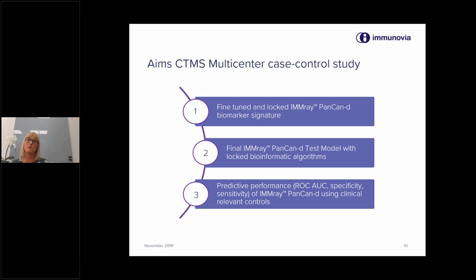And that is very important because we have very high quality samples that we use to fine tune and lock our commercial IMMray PanCan-d biomarker signature. And we have then finalized our PanCan-d test model using this signature and locked all the bioinformatic algorithms. We have set the product configuration, all the quality control parameters, and so on. We also showed the predicted performance of this test model using these very clinically relevant control groups.